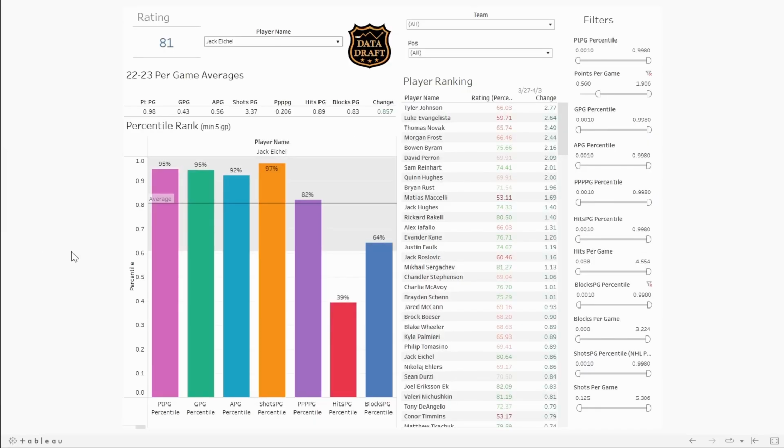So here we're just going to look at a couple of the highest changed players over the past week. This is filtered by a little bit over half a point per game just to keep some of the lower players out of it. These are the guys that you're going to want to own. Some of these are really interesting files because Tyler Johnson's a good player on a bad team.